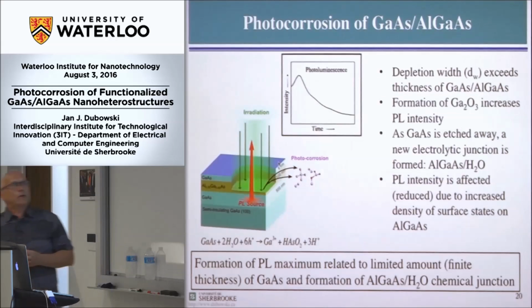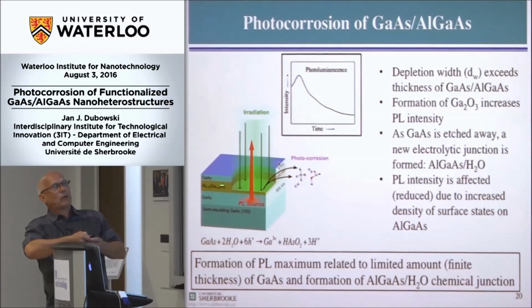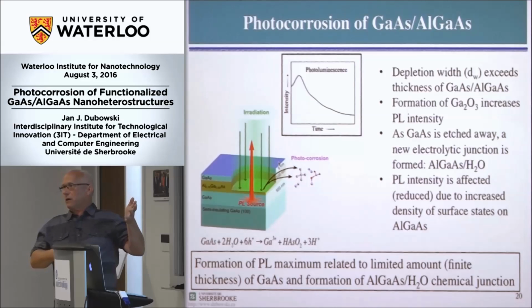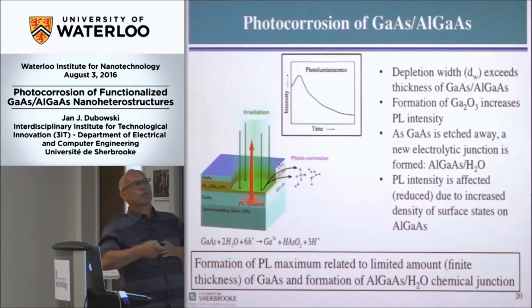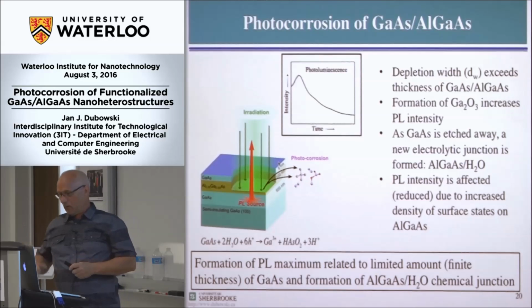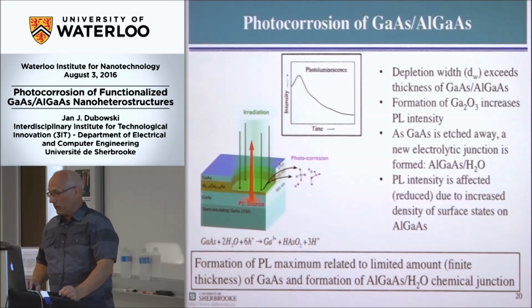If you have just one interface and you start photocorroding this material, you should first observe increasing photoluminescence, because of this photo washing effect, the formation of gallium oxide at the surface. But when you photocorrode all the gallium arsenide and hit aluminum gallium arsenide, the signal goes down. So just from observing the position of this maximum as a function of time for different external conditions, we start using it as a way to measure the presence of an electrically charged molecule.